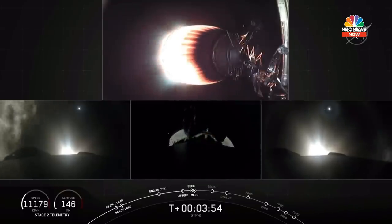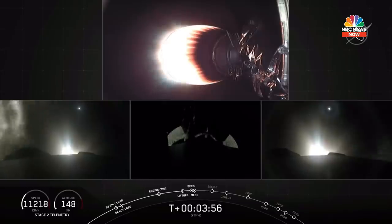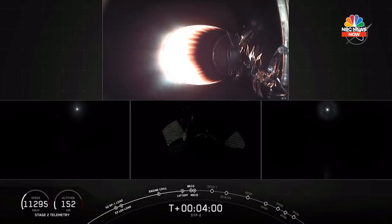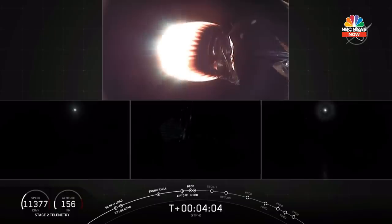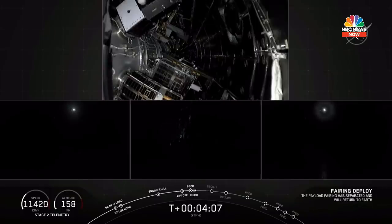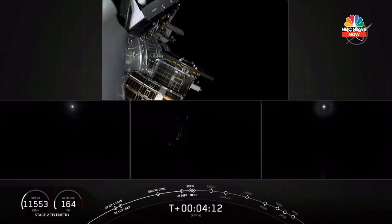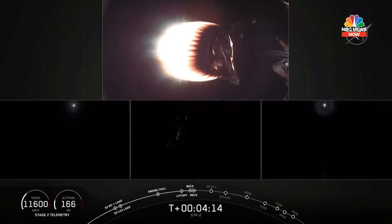We're coming up on shutdown of the two side boosters. Side booster, boost back, shutdown. And we've heard the call out, side booster, boost back, shutdown. The center core, you can see, is not doing a boost back. It's headed downrange to the drone ship. Here comes fairing separation. Fairing separation confirmed. We have confirmation of the payload fairing separation.